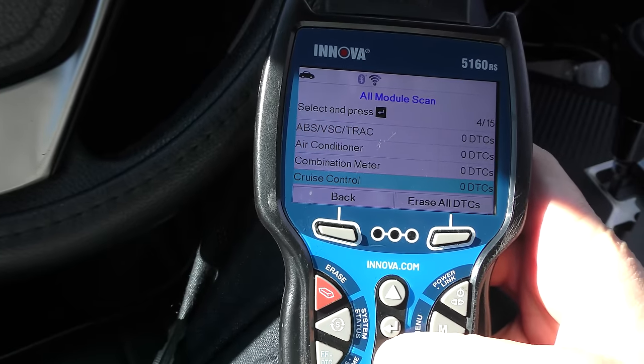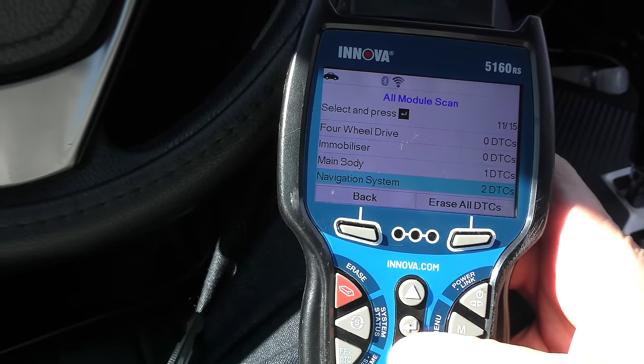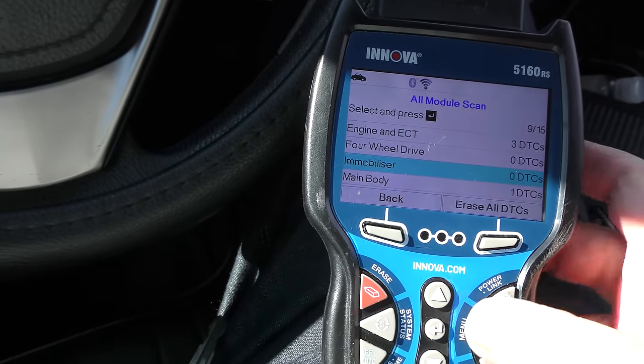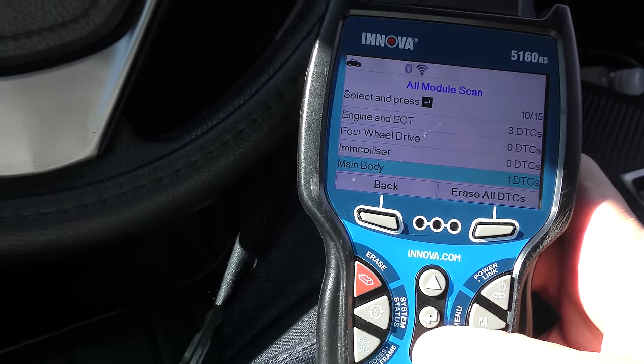But you can see, it's pretty fast. No codes on any of these things. Everything's zero so far. And we found a few things. We care about some of them. The engine, there's three we care about. The main body, we'll look at that too.